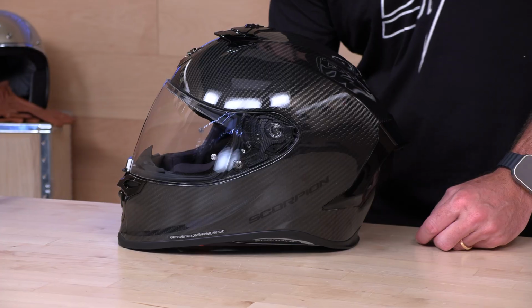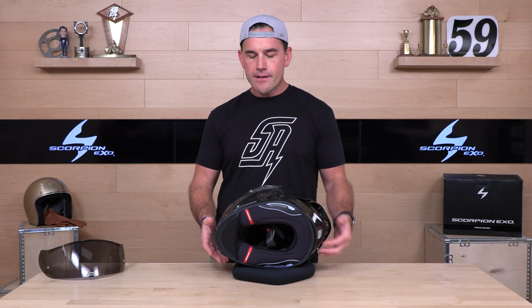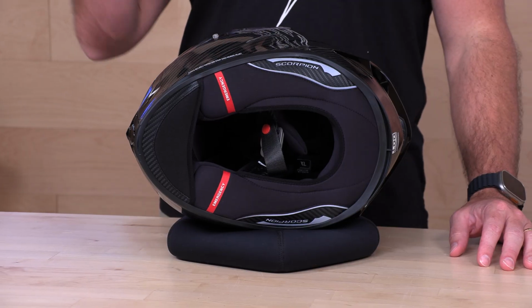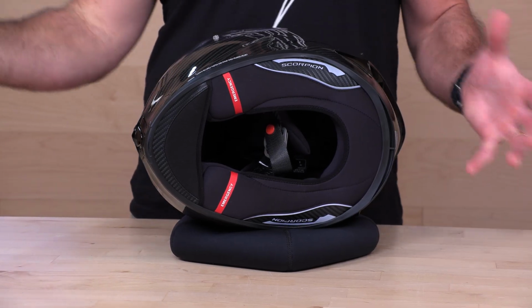So let's flip over this helmet. I'm not sure how much longer Scorpion's gonna make the Exo-R1 Air. It's a little long in the tooth. The nice thing is that, especially for the composite, you're still in the $400 price range, or even for the full carbon fiber, you're only at $600. A lot of the competition is getting up to $700, $800, $900, or even $1,000, $1,200 for a carbon fiber helmet that's in this category.